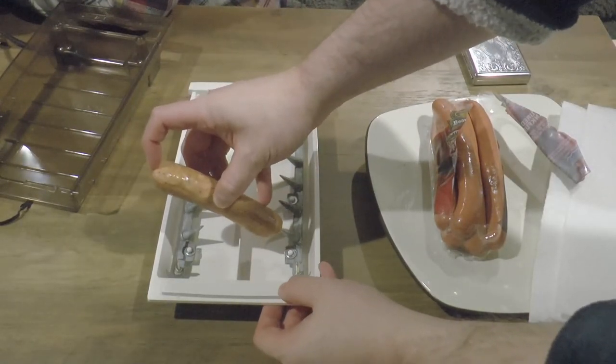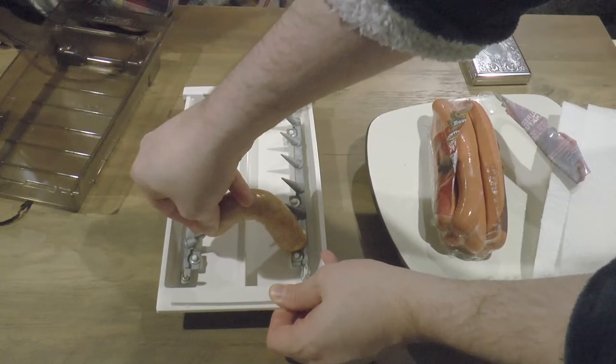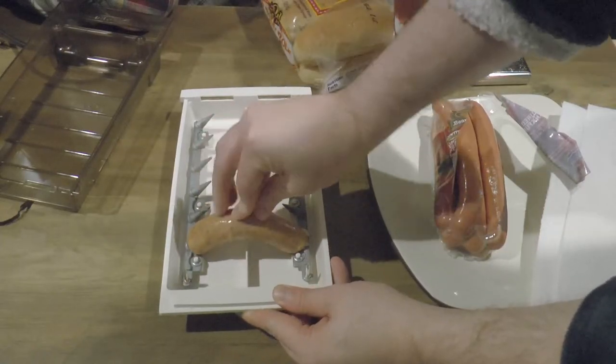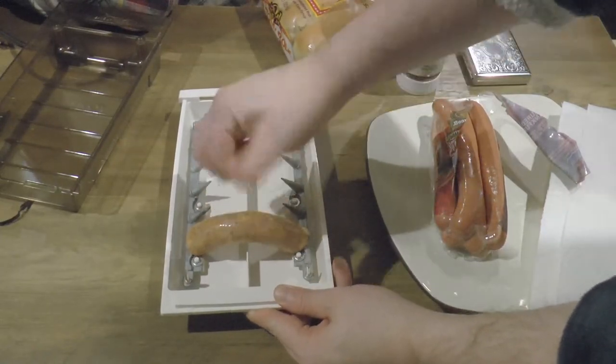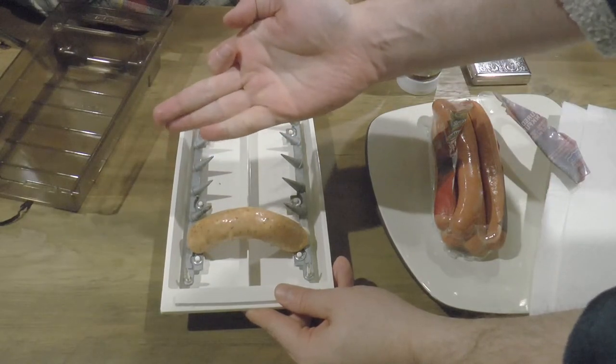Are we going to put it on a different prong? I will use my own. Ooh, this one's got cheese on it. Yeah, it's leaking. That's Tex's fine handiwork.